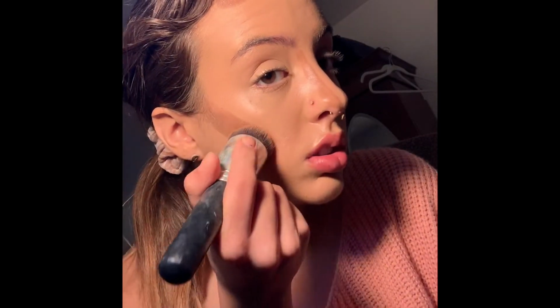So I'm going to be using the Fenty Beauty Matchstick in Truffle. I like to start from the jawline up. And to blend this in, I like using this foundation brush, which I now use to do my contour. It's a Morphe M444. Really nice.